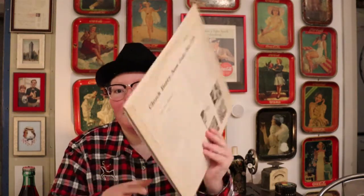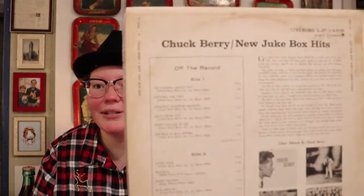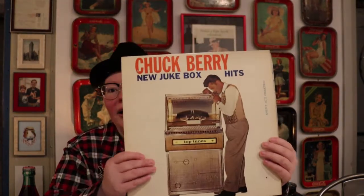So if I had to pick, and this is hard because I love Chuck Berry, I would definitely go with Sweet Sixteen and probably, oh boy, Run Around. Run Around and Sweet Sixteen are probably two of my favorites off of this album here by Chuck Berry, original press on Chess.